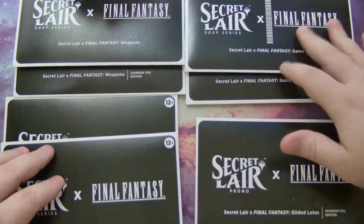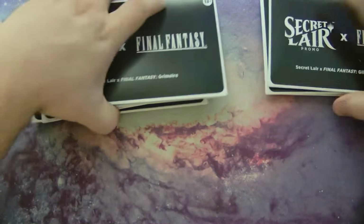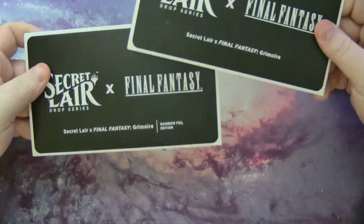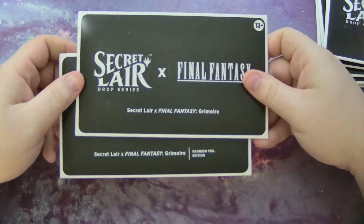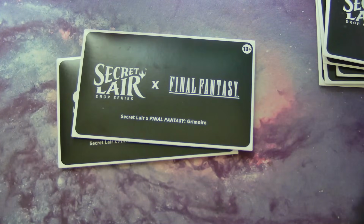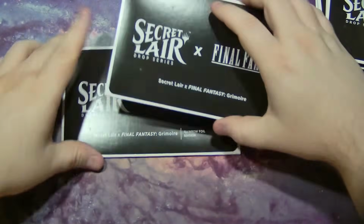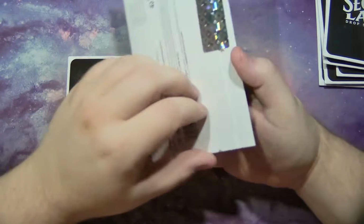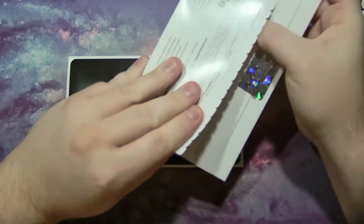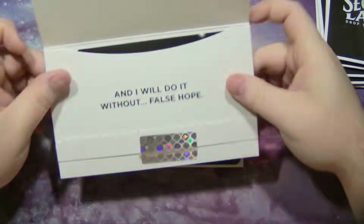We got Weapons, Grimoire, Game Over, and the Gilded Lotus promo. We're going to be looking at these for this video. Compare them foil and non-foil, see which ones look better. That way you can know, do you like how they look under the light and the nice camera? Do you actually want these? If you do, which one do you want? Because God knows they're going to be expensive. It instantly sold out. I was able to get all of these. We're going to get into it with Grimoire first, of course.